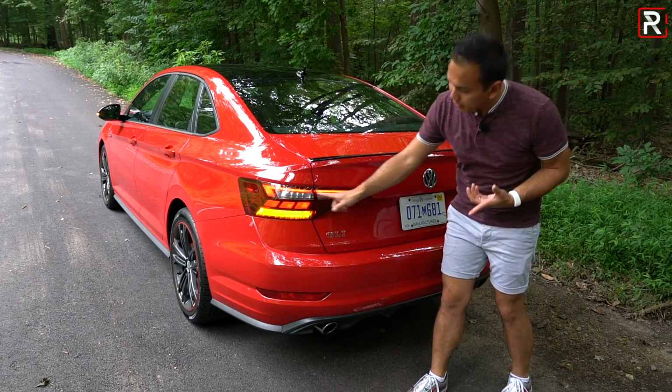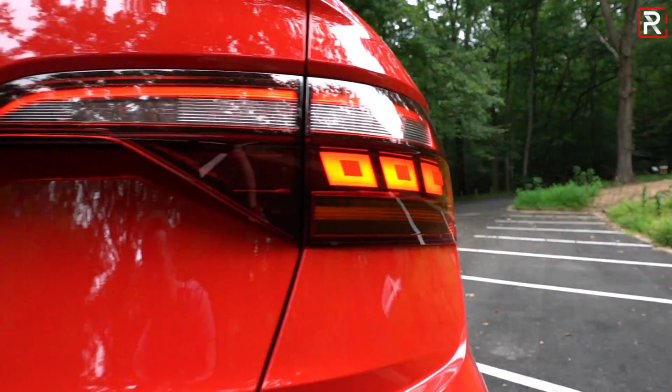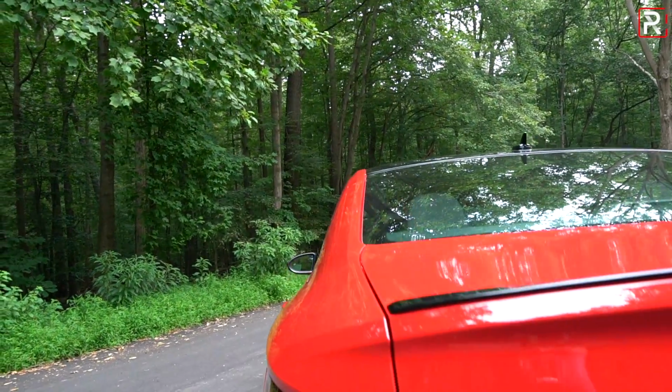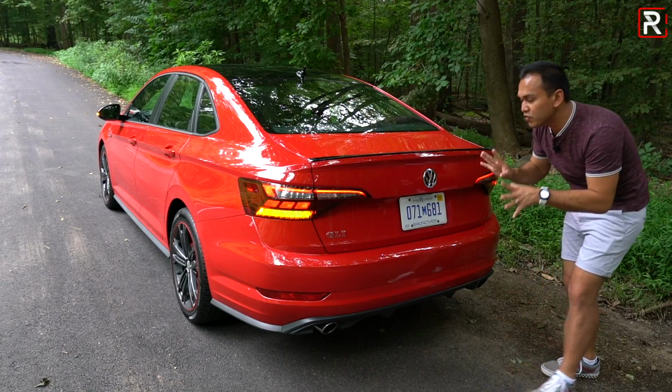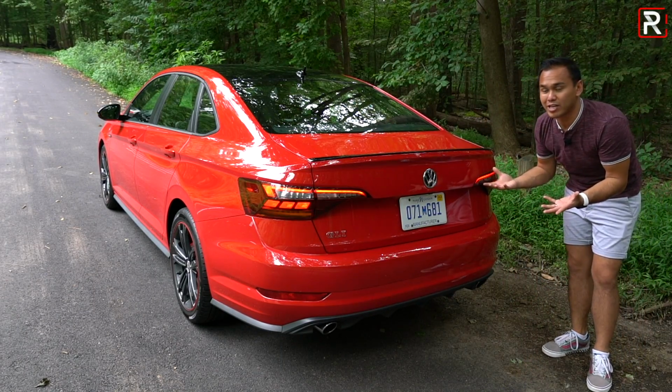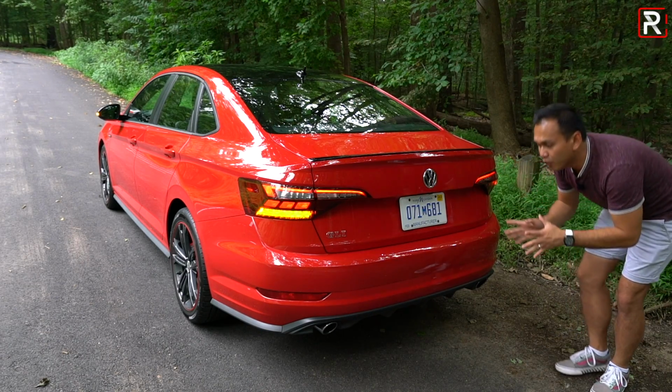Now, the one thing I want to talk about, it's got these full LED taillights with an LED turn signal, which is funny because the turn signal in the front is actually an incandescent. Where's the consistency, Volkswagen? It would have been nice to have that. The whole rear end of this car is very Audi-like. It just basically looks like an Audi A4 with just a Volkswagen badge. It's a very clean, inoffensive design.